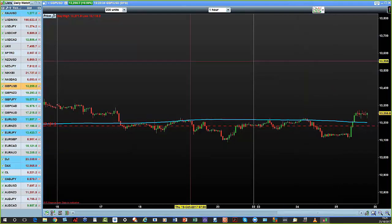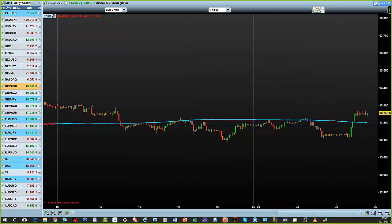You can see this week, last week we gravitated around this pivot. This week we bounced up, came right down, and then punched right through it. So any pullbacks to that pivot will be key to our trading.